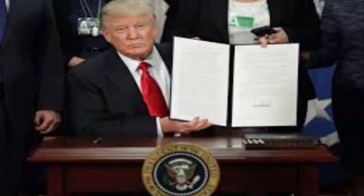The order also creates an office to assist the victims of crimes committed by undocumented immigrants and calls on local and state police to detain or apprehend people in the United States illegally. Border security and immigration enforcement improvements.